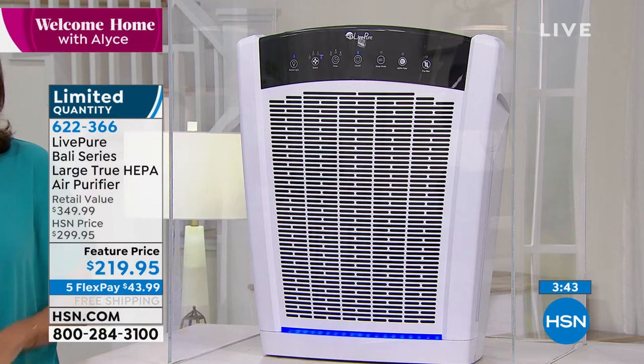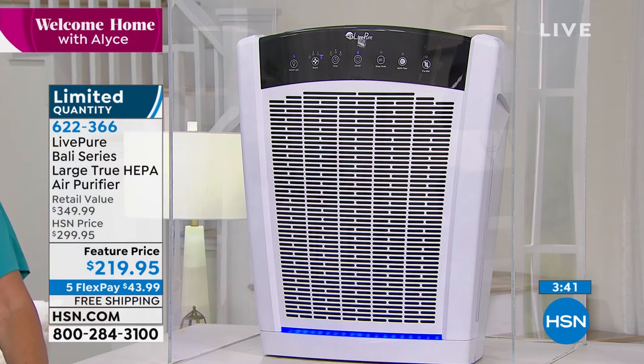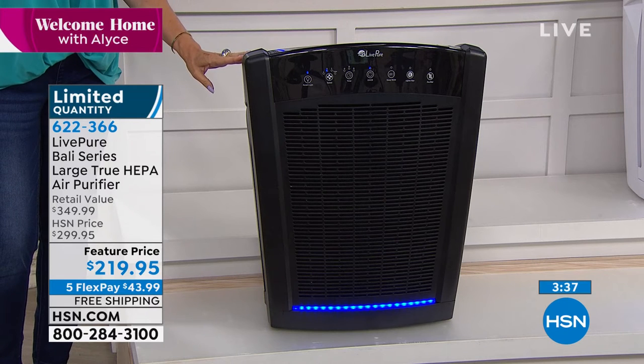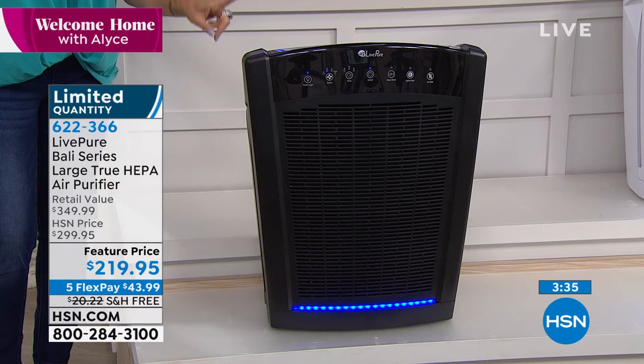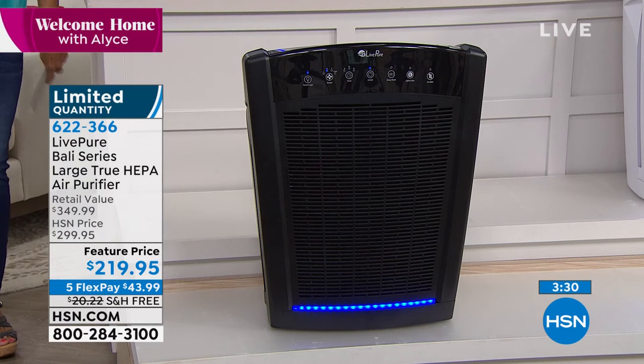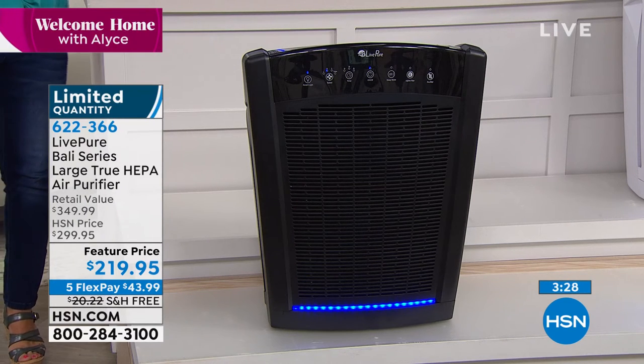So if you'd like it, try it. Again, if you want that black, now getting very limited. I think we have 4 dozen now, so this is definitely going to sell out. Five flex payments, $43.99.